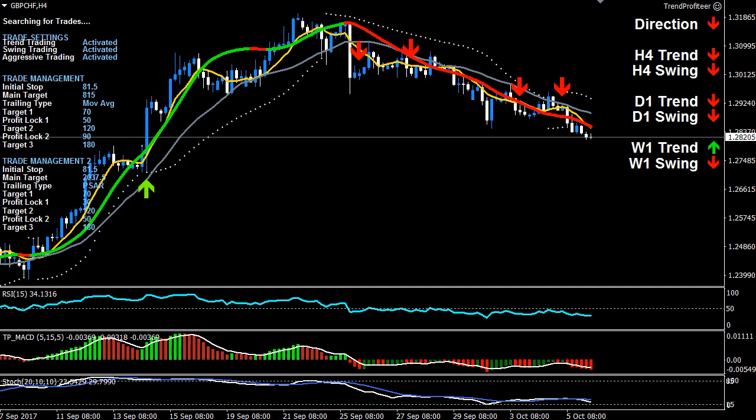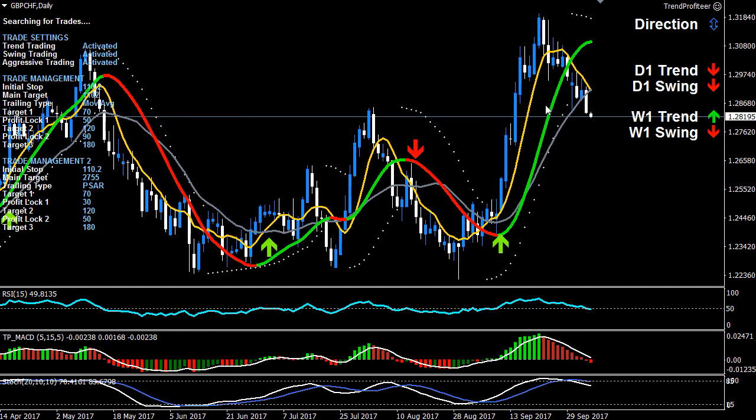So if you got another swing here, you'd probably wait for a bit of a correction, then a swing down. You've got the manual controls as well, so you can execute a trade manually and have it managed automatically. But it would be a little bit risky. Let's have a look at the daily and see if we can clarify this a little bit more.